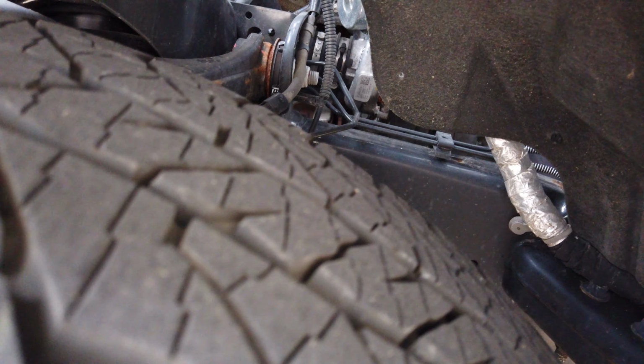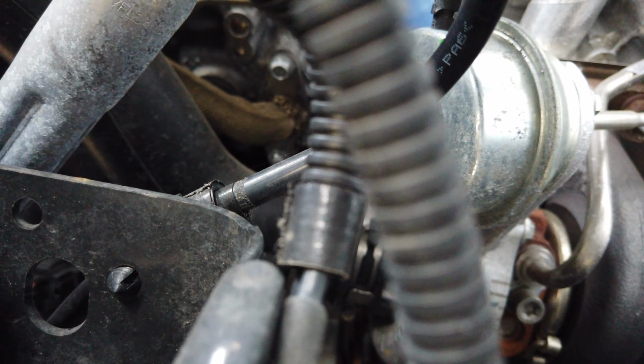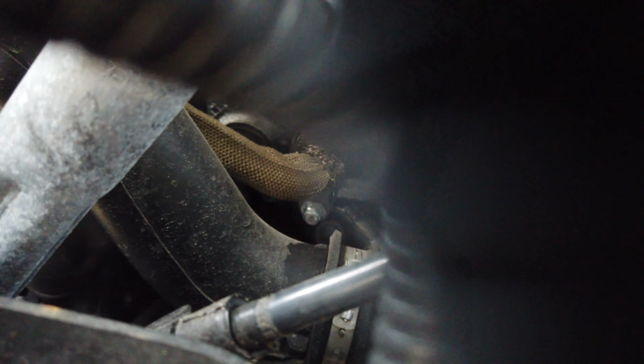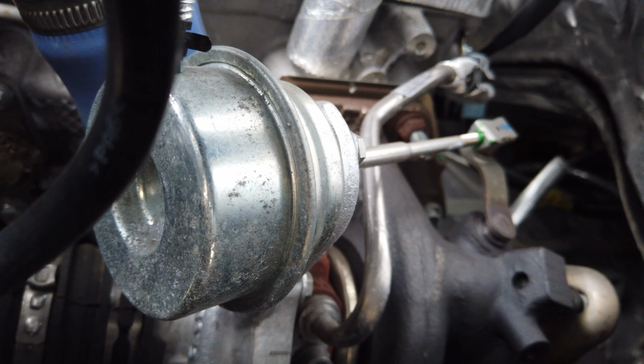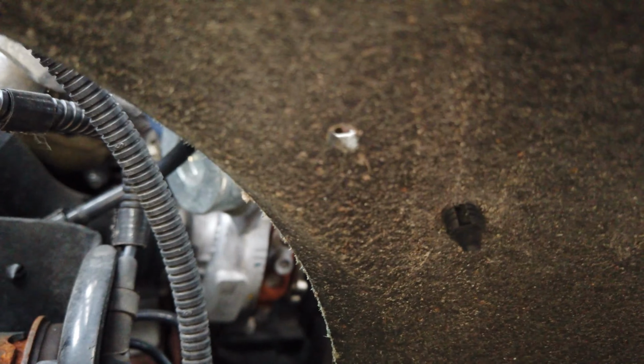Let's take a look under here. I think 2018, with the release of the second generation EcoBoost, saw the addition of an EGR system. Let's see here. Look in there. That might be what that is right there. But as you can see, your turbo is bolted right to the side of the cylinder head. Pretty interesting. But anyway, guys, that's it for the engine.